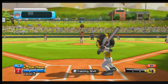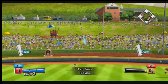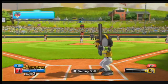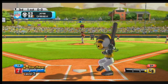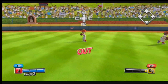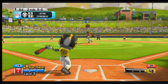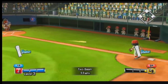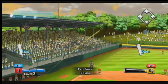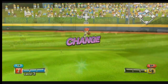It's the bottom of the third inning. Now batting, pitcher, number 6. First out. Now batting, first baseman, number 7. Two outs. Now batting, shortstop, number 11. Foul. Out. Change. What a job.